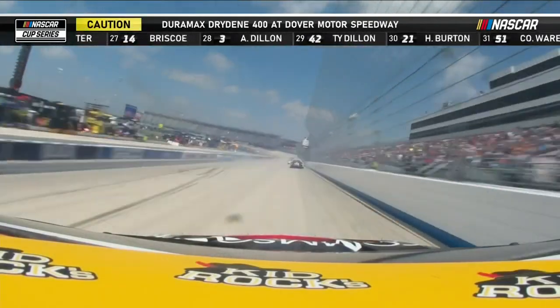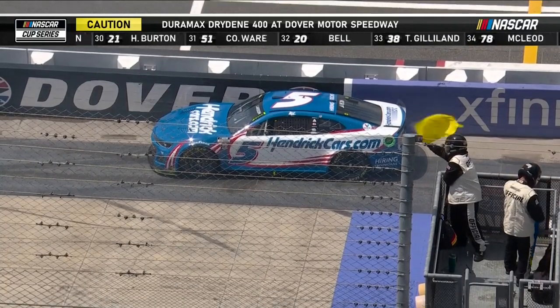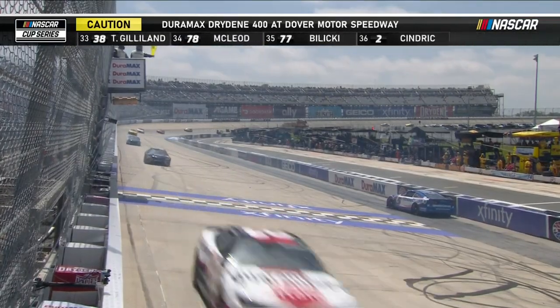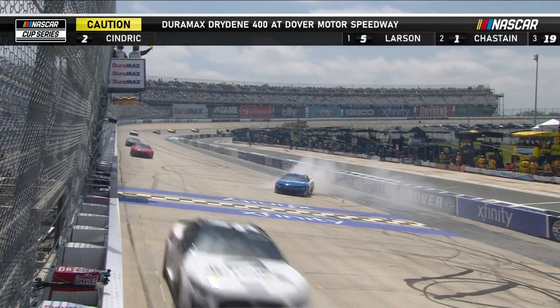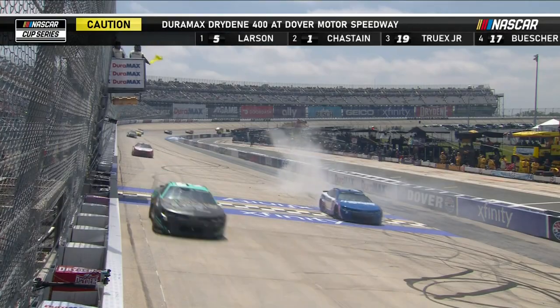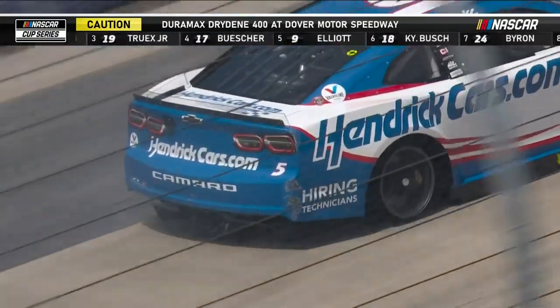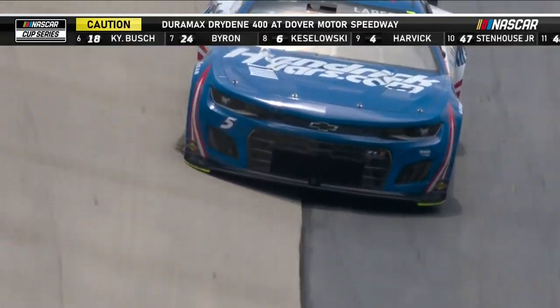Caution, 5 car Larson around backwards on the front straightaway. Get it fired back up here. Did we hit hard? No, we didn't hit hard, but we blew a tire. He was 7th, and that's the 5th caution flag. Right rear's down. Did he blow a right rear? Was that the cause of it? Man, what a save. Barely into the wall with the right rear. Both right side tires are down.